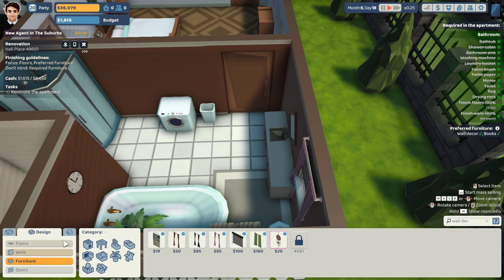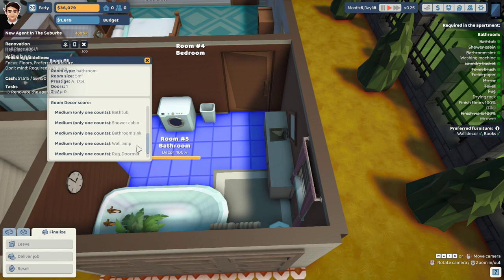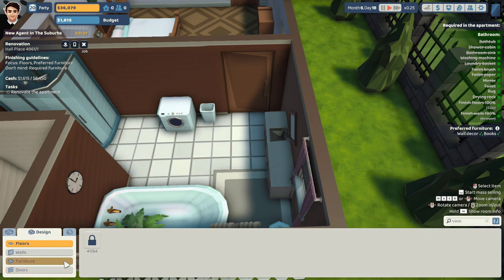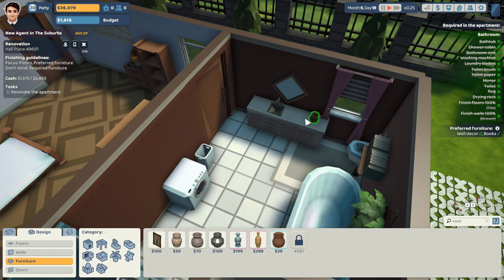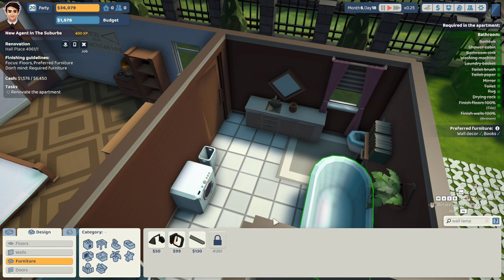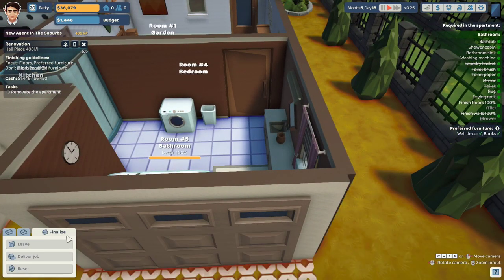All right, let's keep decorating though. So we're gonna check out what this room's rated. We're actually at an A. Drying rack, laundry basket, bathtub, shower cabin, bathroom sink, wall lamp, rug and doormat, vase. So vase, wall lamp. And I think that would max this out. I'm pretty sure that's how this works. Give them a little vase action. And a wall lamp. And we'll put that right above the sink there. And that should max this room out, and we can turn it in.